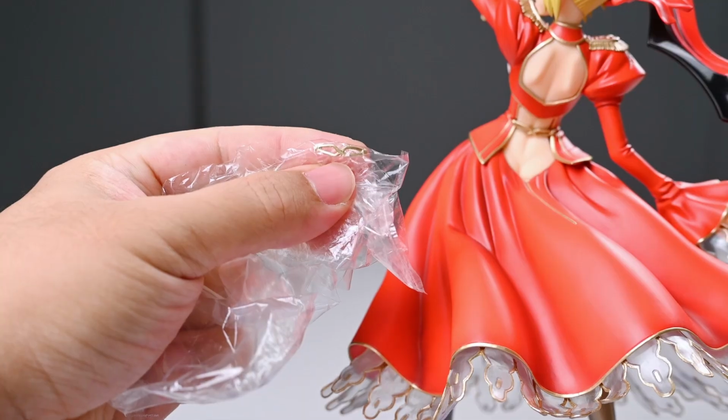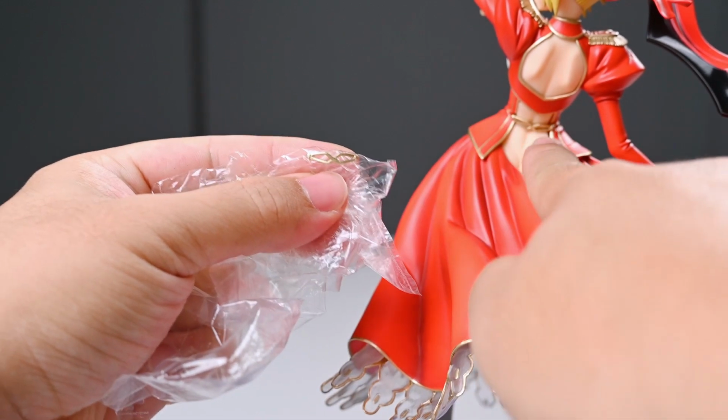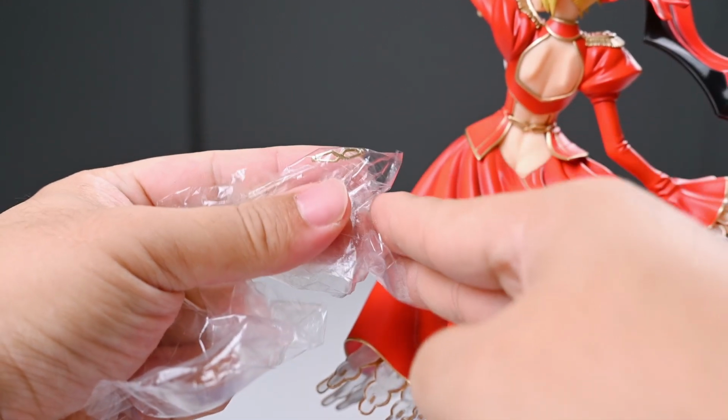Yeah. They even gave me an extra spare part over here, as you can see, just in case I break this one, I assume. Very nice of the seller. This is something that no genuine figure brands will do for you. There is no such thing as giving you spare parts of the very same part just in case you break something. I've never come across a genuine figure company that is that generous.